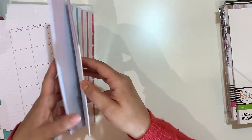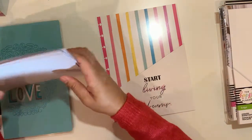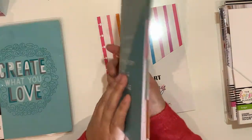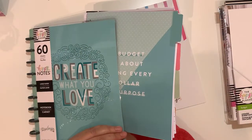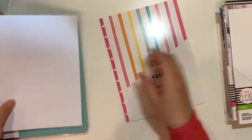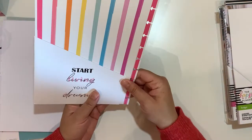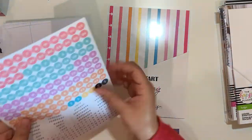So it comes with 4 months, is that it? Yeah, 4 months, which is, I love this color. It also goes in very well with Miss Maker. And it comes with a folder, and I thought it came with, it does, here they are.